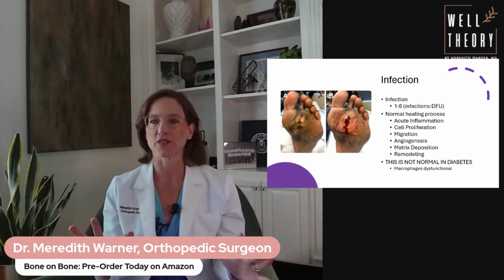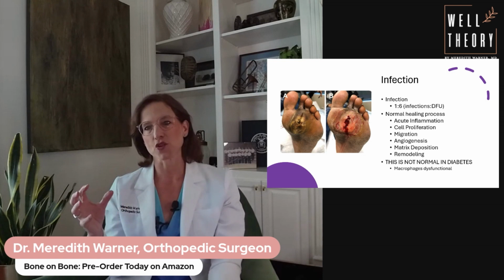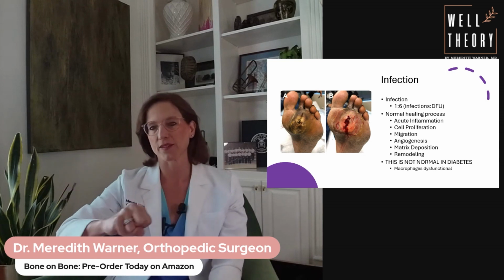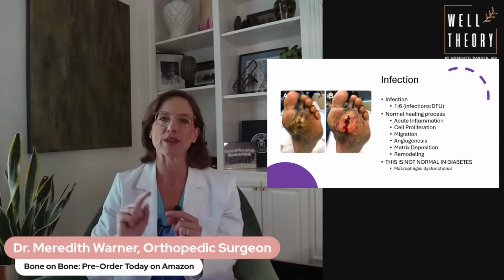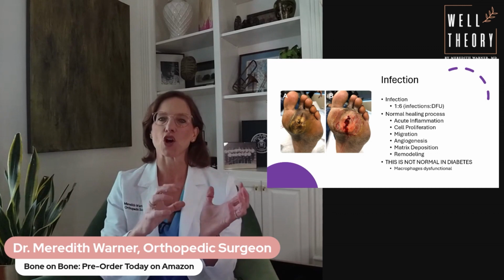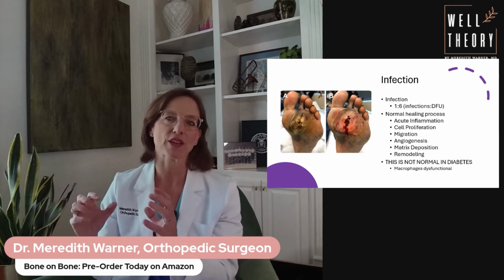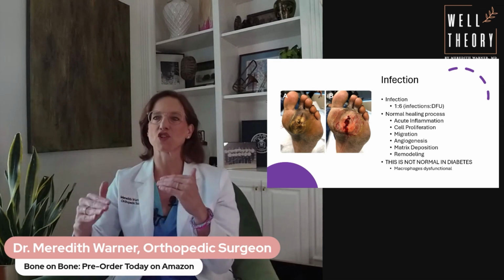and things are just completely dysfunctional, particularly macrophages. So macrophages are the white blood cells that come in and chew up bad stuff, take it out, but they also signal to the rest of the body, what do we need to fix this area? In diabetes, the macrophages are converted to a type that's mostly chronically inflamed. So it's this constant chronic inflammation cycle.